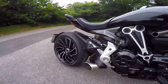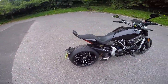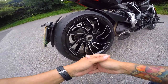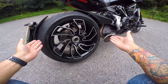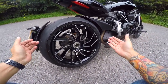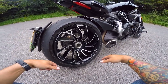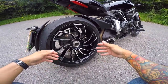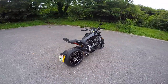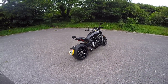Let's move to the back wheel, because this is just art. This back wheel, I mean, there's not really a lot I can say about that, apart from that is beautiful. That is one of the nicest rear wheels I've ever seen on a bike. I sound like an anorak now, don't I? But I think you get what I mean. It's just stunning. I mean, look at it. That rear wheel is just, oh.